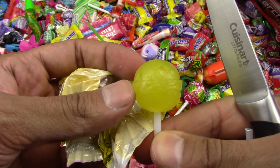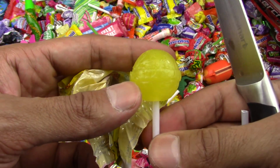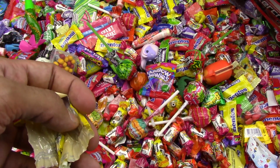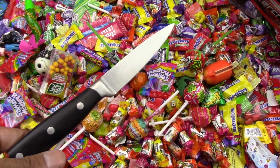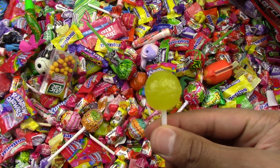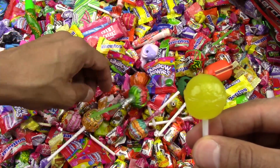It's a nice yellow looking, juicy, looking yummy, looking fresh. Let's try it and see if it's gonna be a party in my tummy. Yum. Yummy. Oh, I like this lollipop a lot. Nice Tom and Jerry lollipop. Let's go on and try another one.